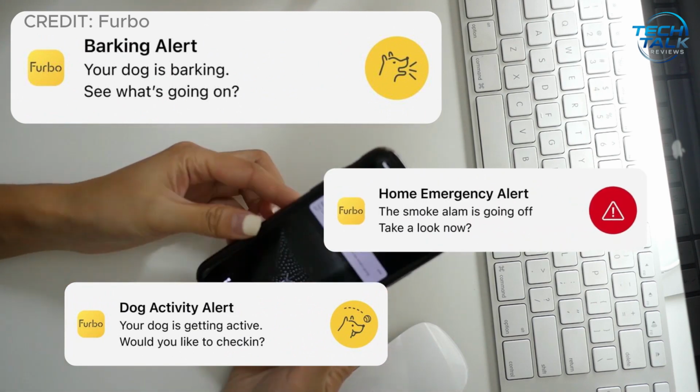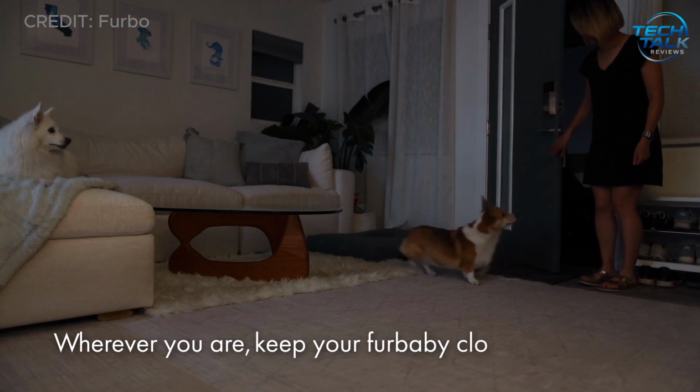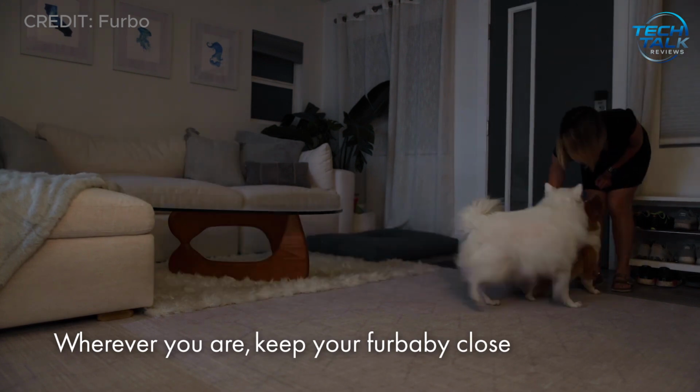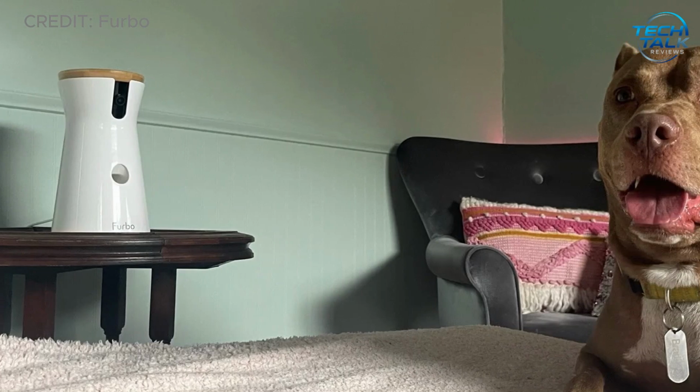One user placed it in their living room to catch their dog's antics, reducing separation anxiety. It integrates with Alexa, making it a seamless addition to your smart home. A must-have for monitoring and fun.